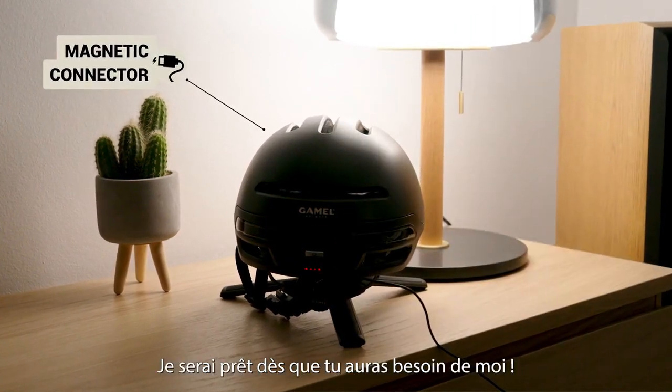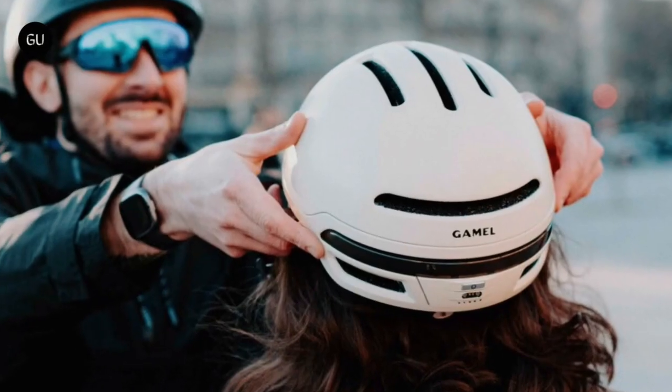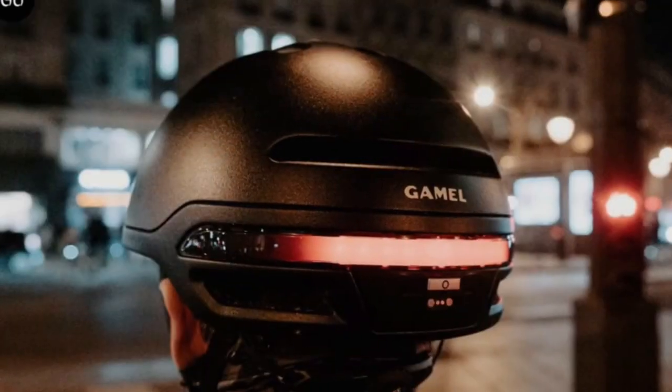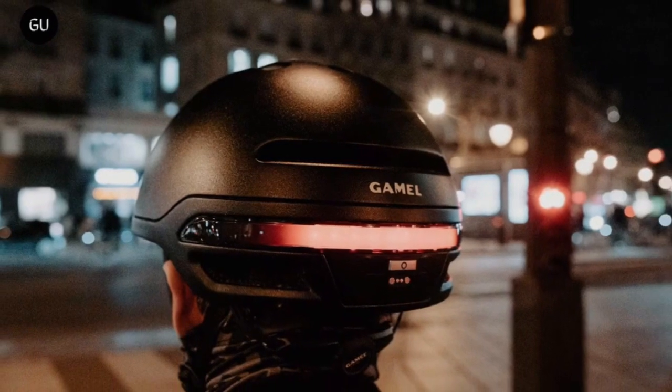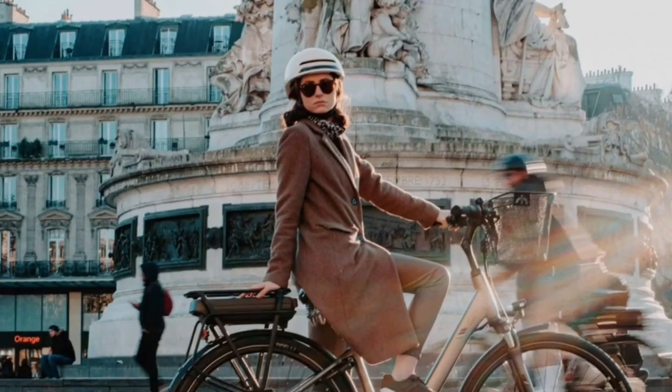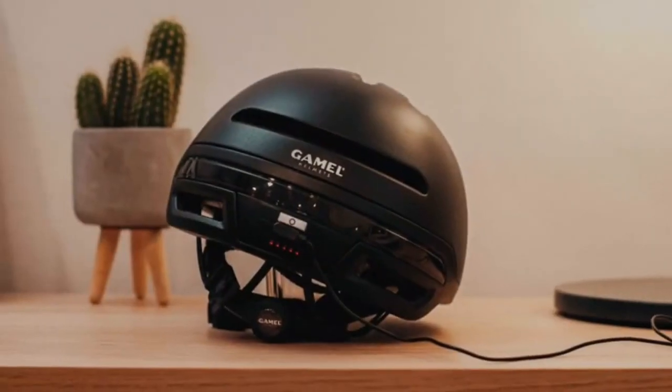To conserve battery life, the helmet's electronics will shut off if no movement is detected for at least 3 minutes. Additionally, the helmet is IP55 water resistant, capable of withstanding low pressure water jets from any direction. The price for this helmet is $273.